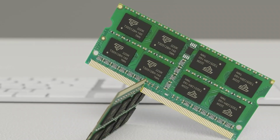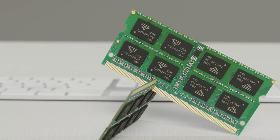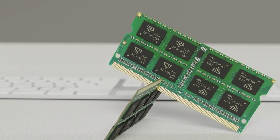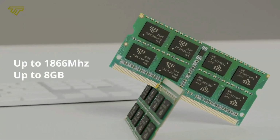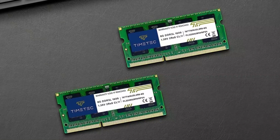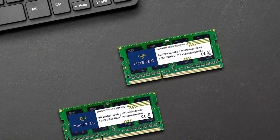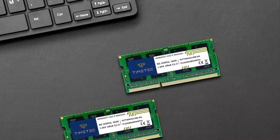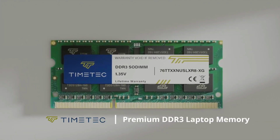This dual-rank, unbuffered, non-ECC module supports both 1.35V and 1.5V operation, offering flexibility and energy efficiency for a wide range of devices. The 204-pin design ensures easy installation in compatible systems, while the green PCB adds a classic, durable finish. All Timetec products undergo rigorous testing to meet high-quality standards, ensuring consistent reliability and performance.